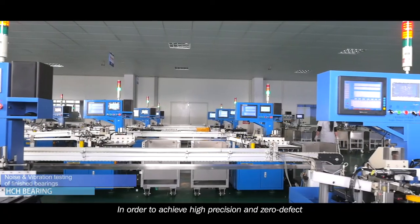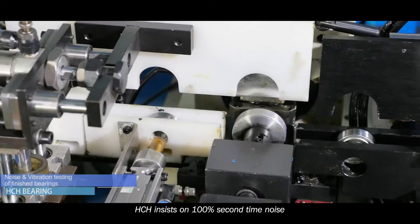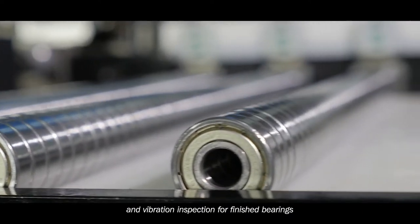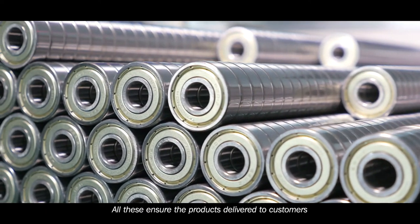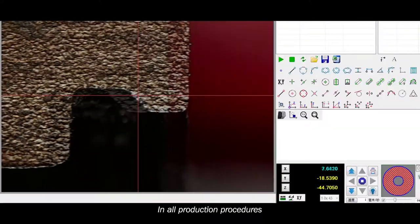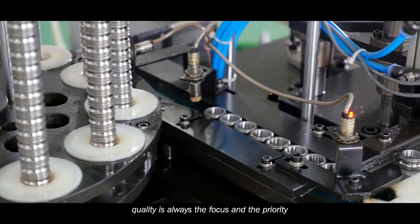In order to achieve high precision and zero defect, HCH insists on 100% second-time noise and vibration inspection for finished bearings. All these ensure the products delivered to customers are 100% qualified. In all production procedures, quality is always the focus and the priority.